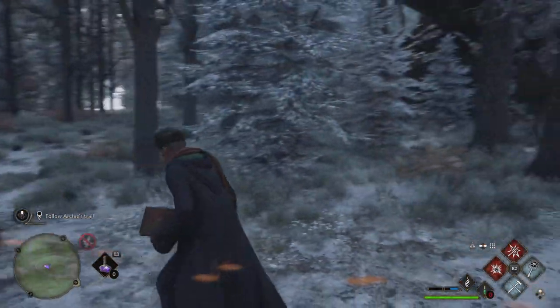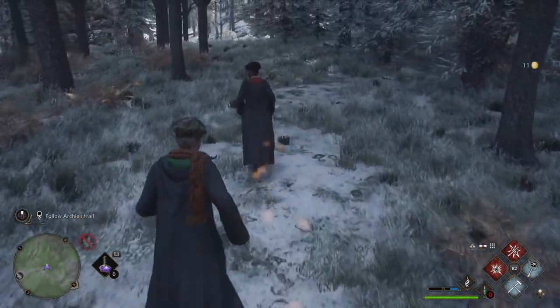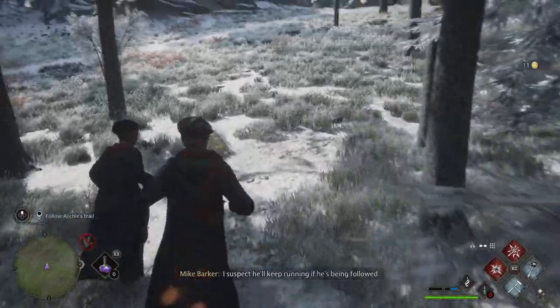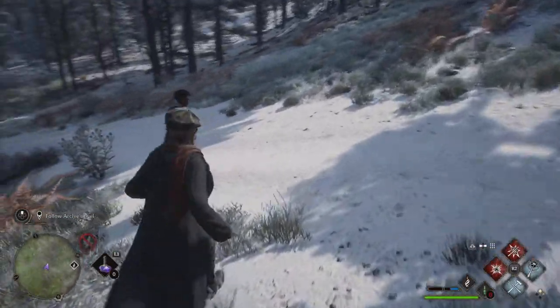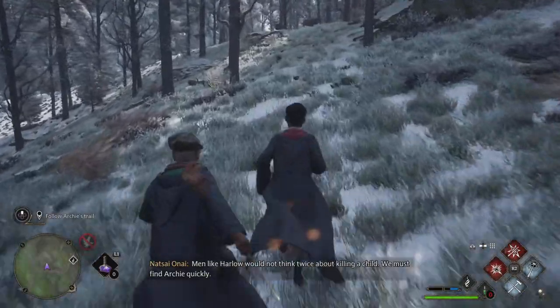This way. Rabbit. A rabbit? Red rabbit! I thought we would have found Archie by now. I suspect he'll keep running if he's being followed. If it is Harlow that's pursuing him, I only hope you're right. Harlow would not think twice about killing a child. We must find Archie quickly.